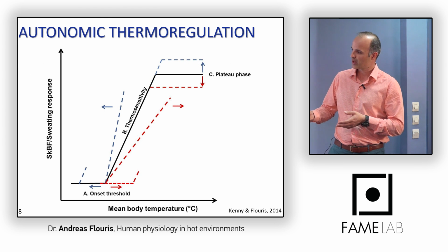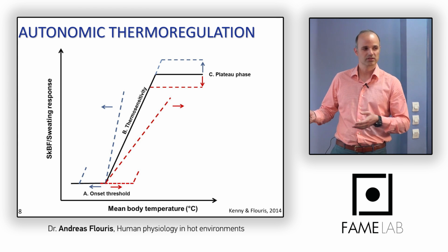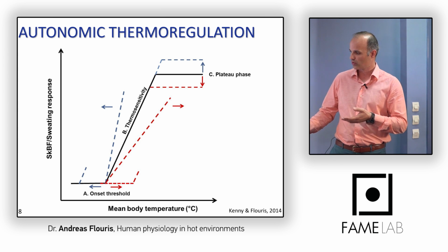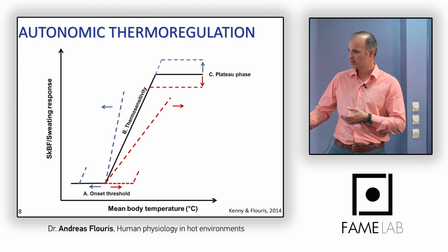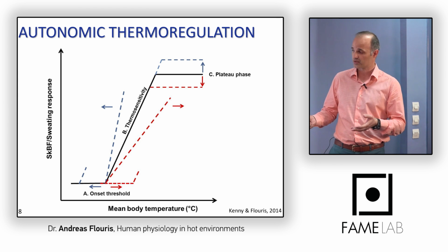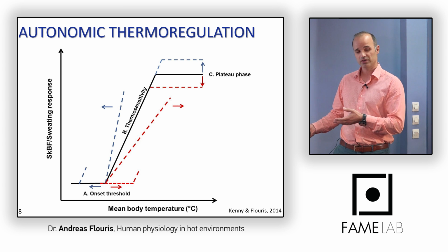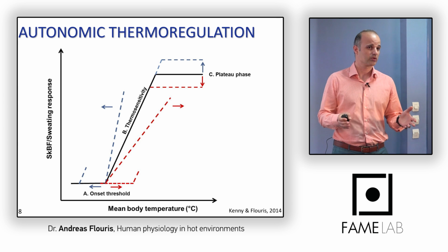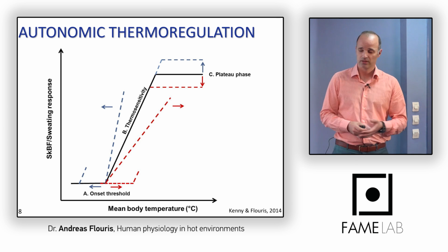So for example, here we have vasodilation or sweating. As we go up on the vertical axis, vasodilation and sweating go up, and this is mean body temperature on the horizontal axis. So if we follow the black line, if someone starts getting hot and moves along the horizontal axis, at some point their sweating will start increasing, and it will increase proportionally to the increase in mean body temperature. At some point, though, it will reach a plateau because we can only sweat to a certain extent.